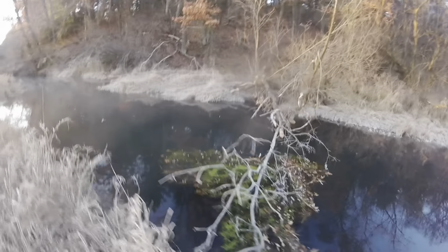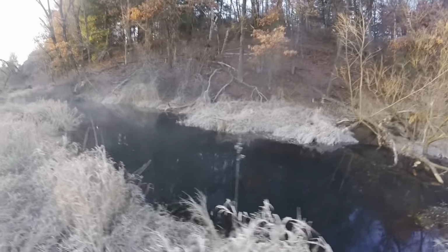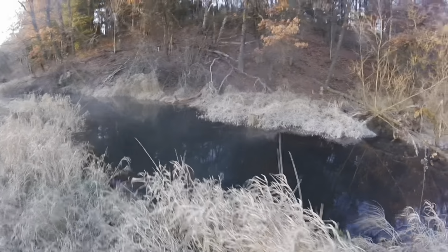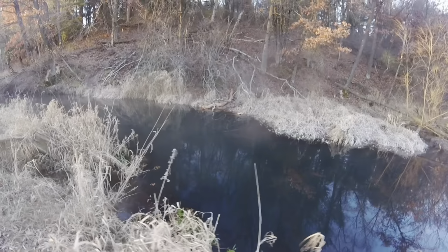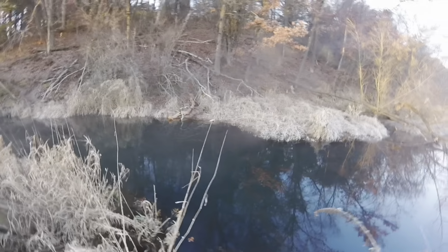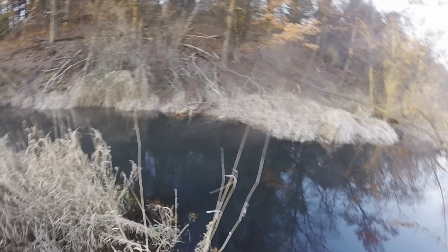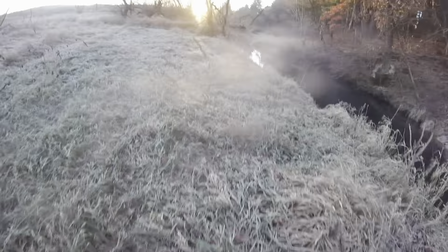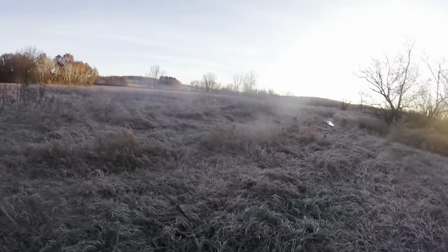It'll be interesting to see what happened down here, because this log is totally and completely split, chewed, stripped, totally and completely. So yeah, there's definitely beaver around. But our sets are just right up here. We should have that swim through set going up on that pretty soon.